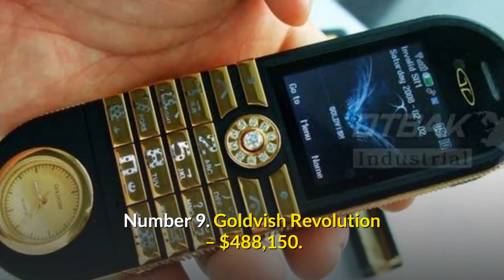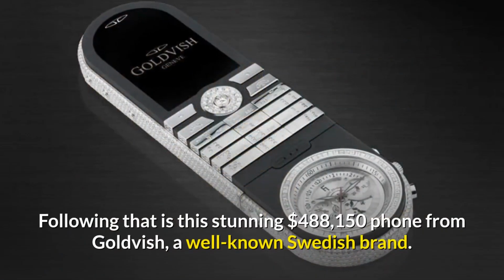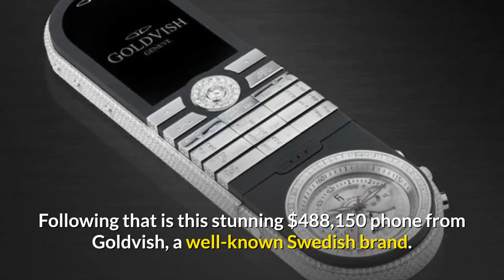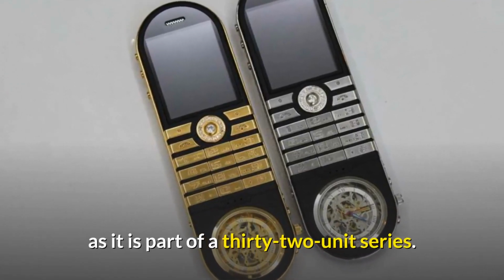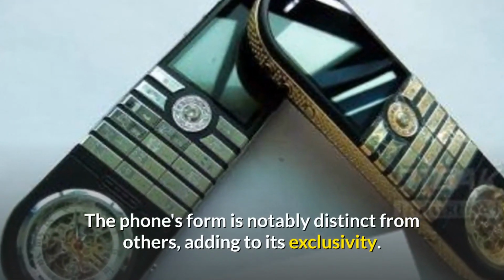Number 9. Goldfish Revolution - $488,150. Following that is this stunning $488,150 phone from Goldfish, a well-known Swedish brand. The Revolution is one of the most costly phones ever made, as it is part of a 32-unit series. The phone's form is notably distinct from others, adding to its exclusivity.